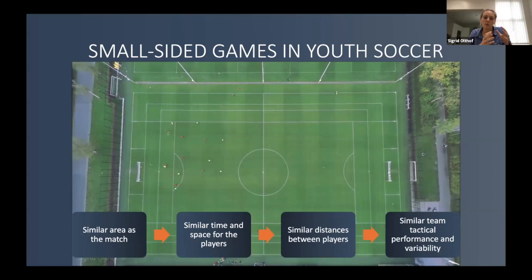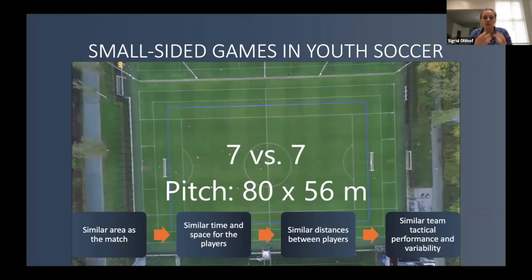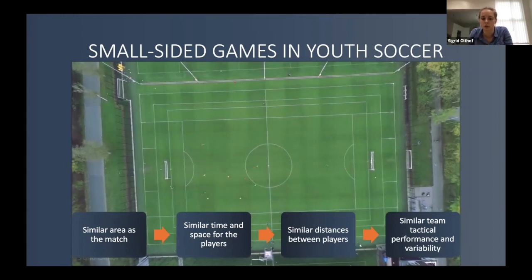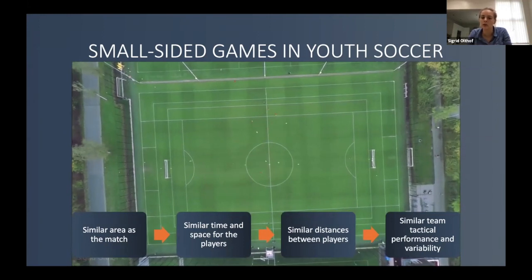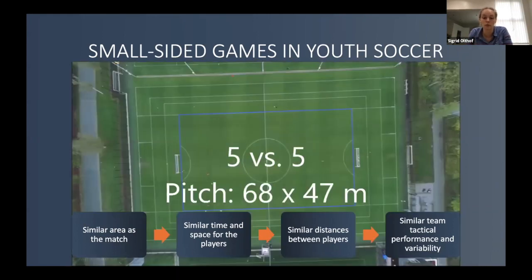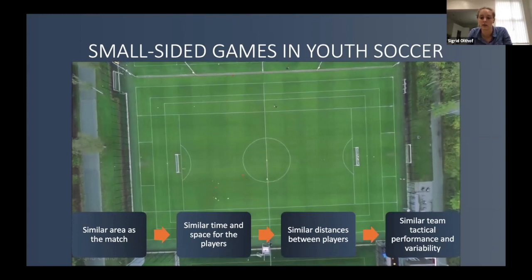So I think that's the key finding of this research. When you use the similar area as the match, you present a similar time, or you afford a similar time and space for your players. And that results in the distance between players remaining similar, and not only the distance, but also the area of your team. So we could conclude that because of the similar area as the match, there's also a similar team tactical performance. And we found this across all the small side games that we played, and also across the different age groups that we included.